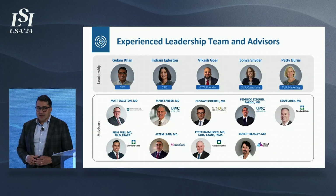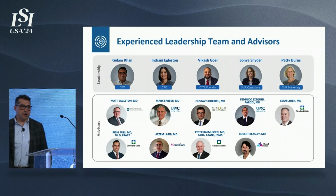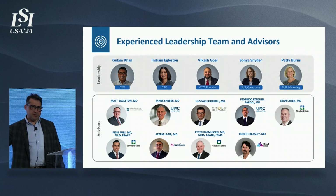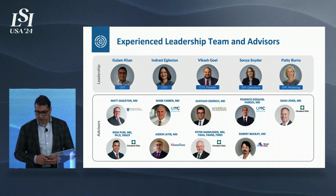So with that, nothing happens without a great team. We're really excited. On the top row is our team. We have almost 100 years of medical device experience there. And we're also very grateful to have scientific advisors from the different specialties that we've targeted, helping guide us as we consider different options and different technical opportunities.